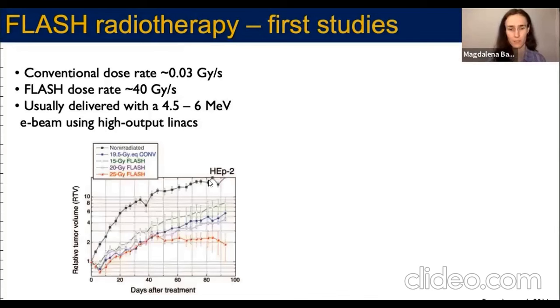So let's look at tumor control for this particular example. This is a relative tumor volume as a function of days after treatment. And let's focus on this blue curve. That's a 19.5 gray conventional irradiation and 20 gray flash irradiation shown in purple. And you can see that for these two similar doses, the tumor control was very similar. Of course, that by itself is not very important.